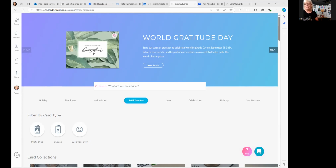It takes a little time to do that, and I do it for my clients. That's one of the services I provide you. So if you need help cleaning up your contact list, I don't keep any of the data or information. We upload it into SendOutCards, and then I delete my copy. So I don't keep anything in my files with your clients' or customers' contacts on it.